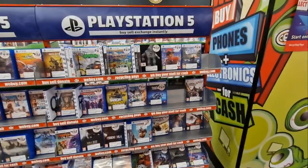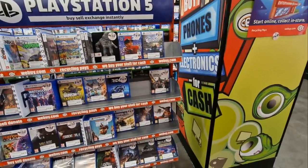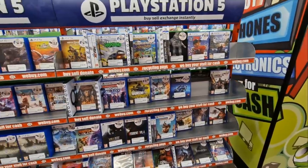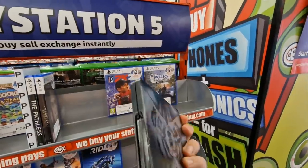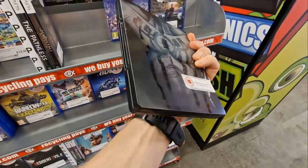So £22 in credit to spend in CEX. We already had £1 left over as well, banging. So that gives me 23. It was like 23 and some change, like 20 pence or something. So £23 to spend in CEX.